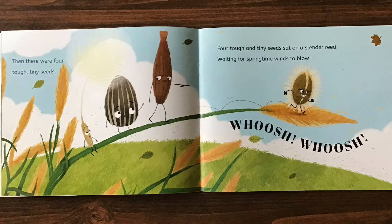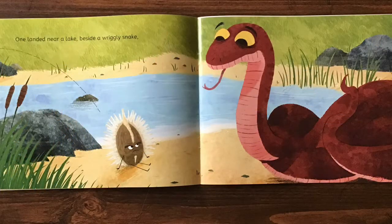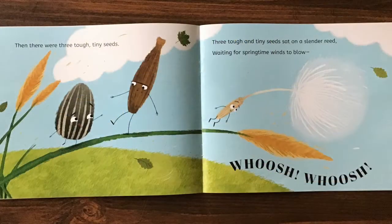4 tough and tiny seeds sat on a slender reed, waiting for springtime winds to blow. Whoosh, whoosh. One landed near a lake beside a wriggly snake. Then there were 3 tough tiny seeds.